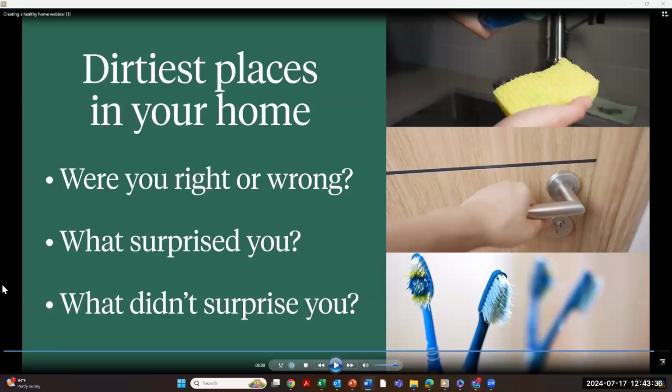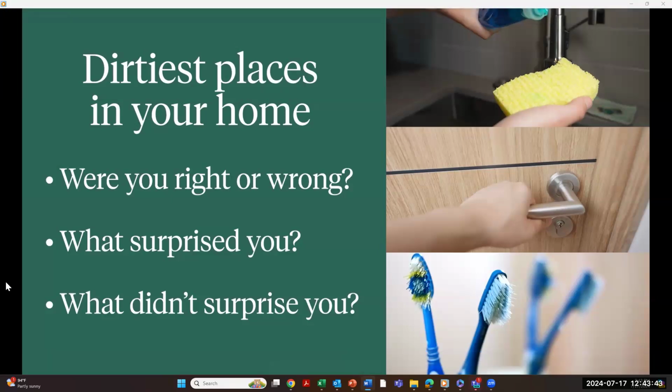Your toothbrush and toothpaste holder. Both of those are really dirty. Your toothbrush holder, you want to wash that with soapy water, finish it with a disinfecting wipe once or twice a week. And also make sure to replace your toothbrush every 3 to 4 months if you're not doing that.